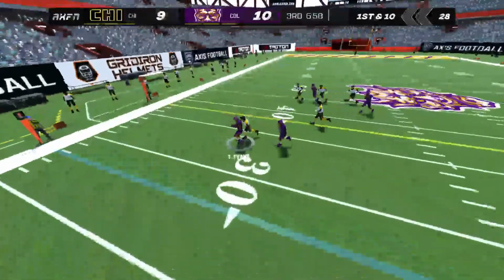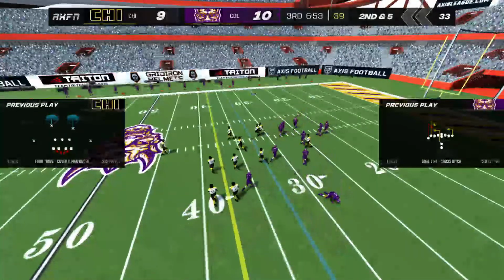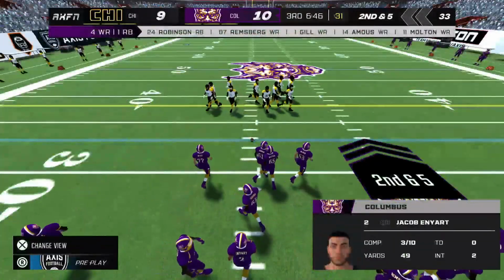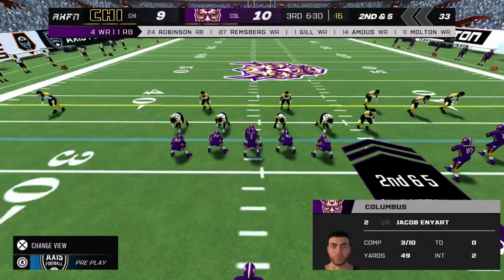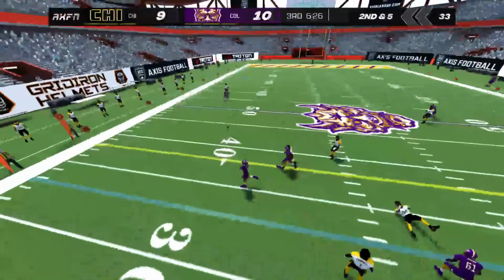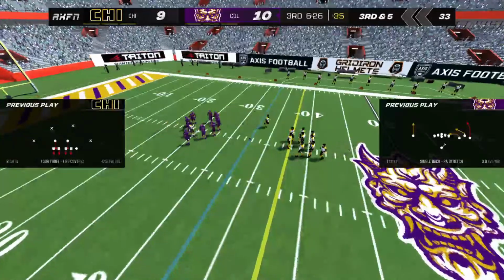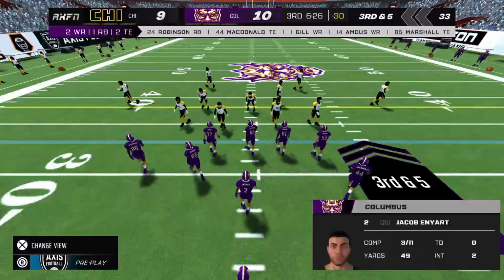He tosses one past the first down. 2nd down. The quarterback under center. The QB dropping back, fakes the handoff and looks to pass. The ball falls to the ground, incomplete. A crucial 3rd down for the offense.